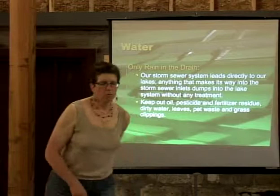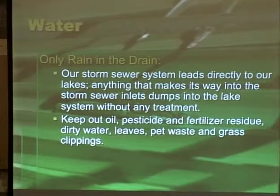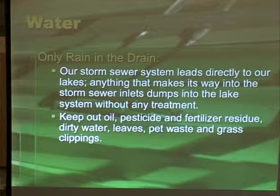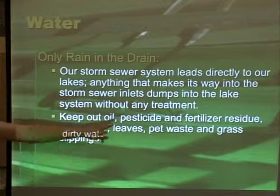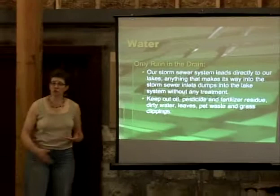One of the big things, especially in Michigan, because we are the Great Lakes state, we are surrounded by water. Only rain the drain. Our storm systems link directly to our lake system. Whatever we put in that storm drain system goes right into the water. Okay. So keep out your oil, your pesticides, fertilizer residue, any dirty water. Keep leaves out because even organic matter, even though it's organic, contributes to the chemical pollution in the water as it's decomposing.